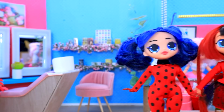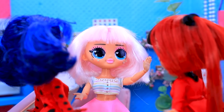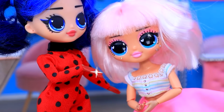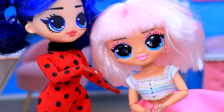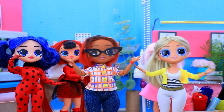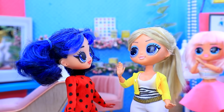Ladybug and Tiki came to choose a wedding dress. Hello. Hello, who needs a dress? She's getting married. Wow, that is a huge diamond. Amazing. Yes. Yay! Girls, don't worry, I'm here. I can choose a dress for you.